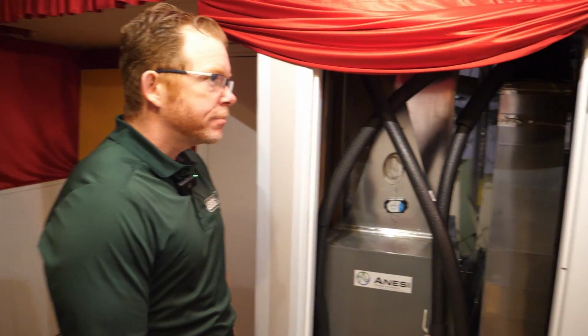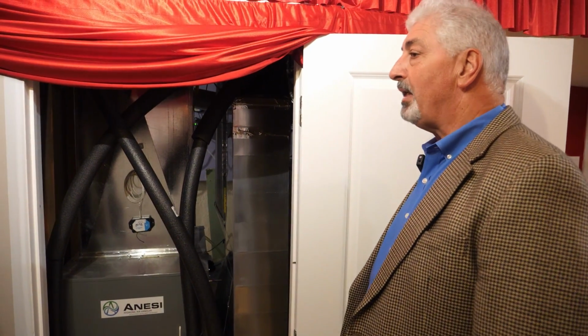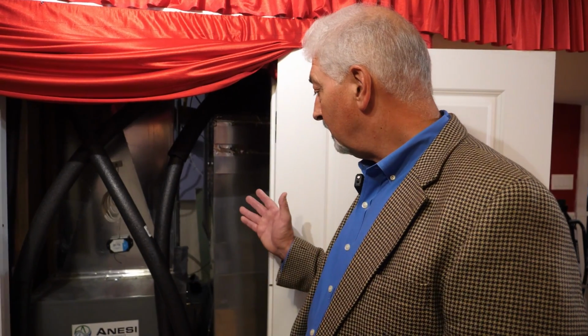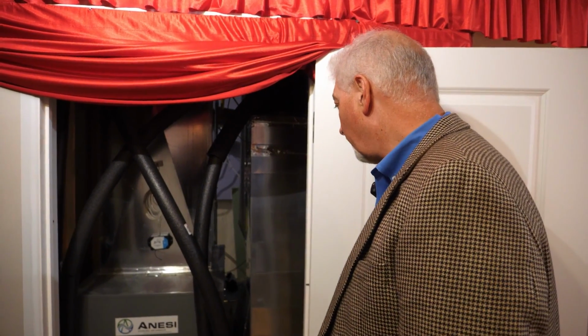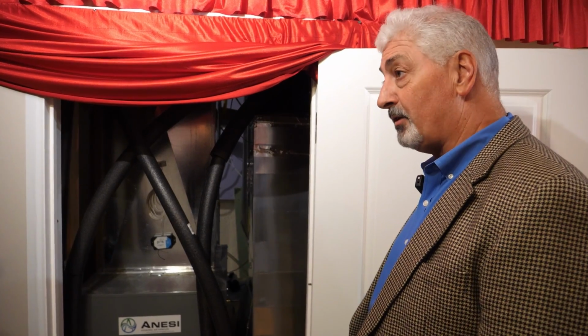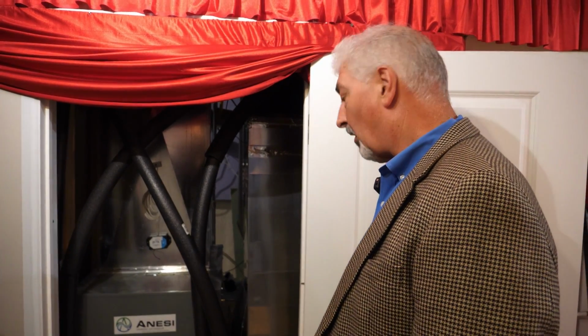You're absolutely right. And the nice thing about this product is, first of all, it's low power consumption, so there's not going to be any expensive upgrades to the homeowner's panel. It's 115 service, 14.3 amps, so a 20 amp circuit will suffice to power this. And like you said, you adapt it to the existing ducting system and you're off to the races.